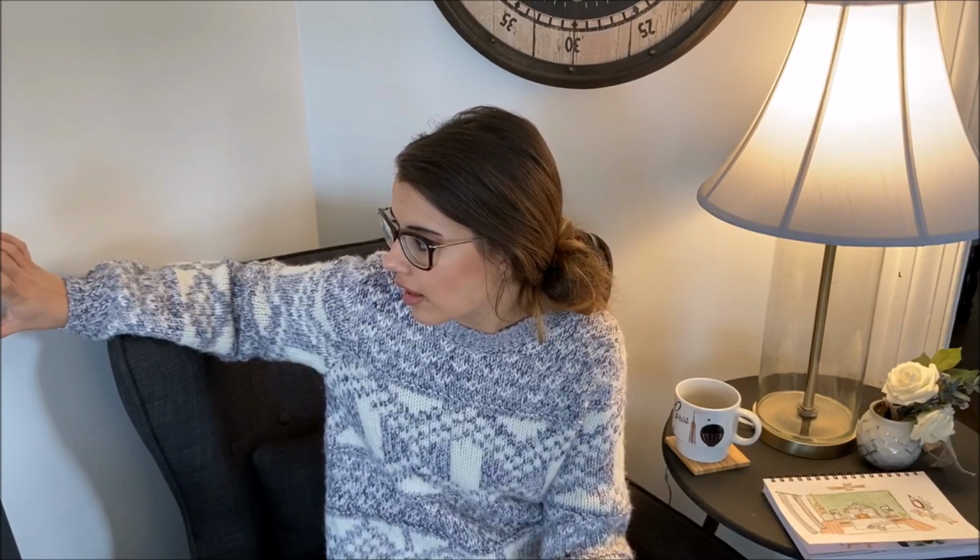And another thing that's really big is texture. Texture is so important, and I didn't realize how important it was until I moved into this home with my husband, and we started realizing, you know, everything seems really flat in here because we chose an eggshell paint color, and it's kind of flat.